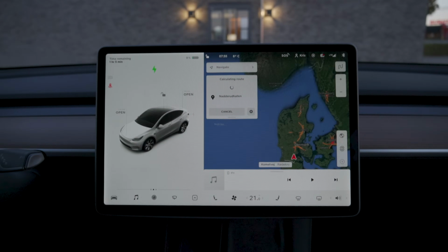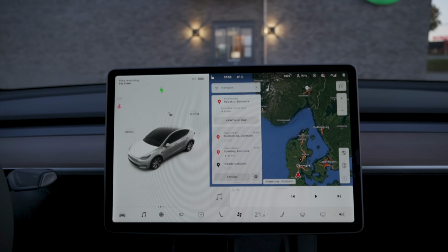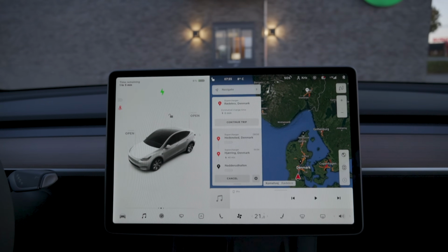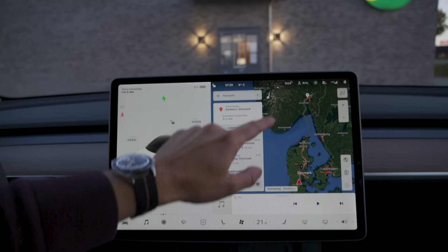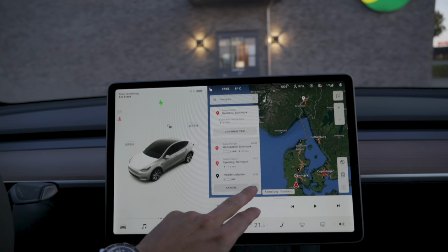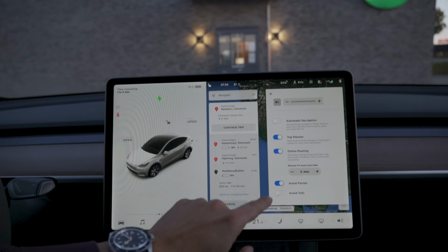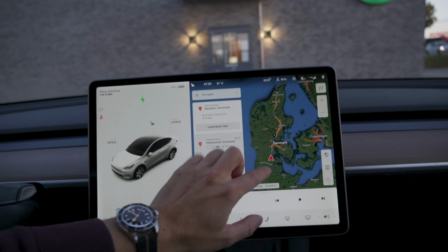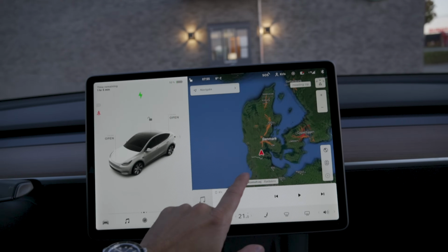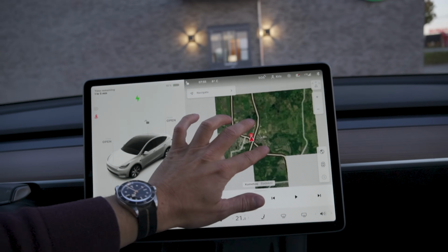Okay, this is our destination. And where does the car, yeah, it still wants to go. Why does it want to go on the ferry, even though I've chosen avoid ferries? I mean, avoid ferry. So we're gonna have to find a charger over here somewhere.